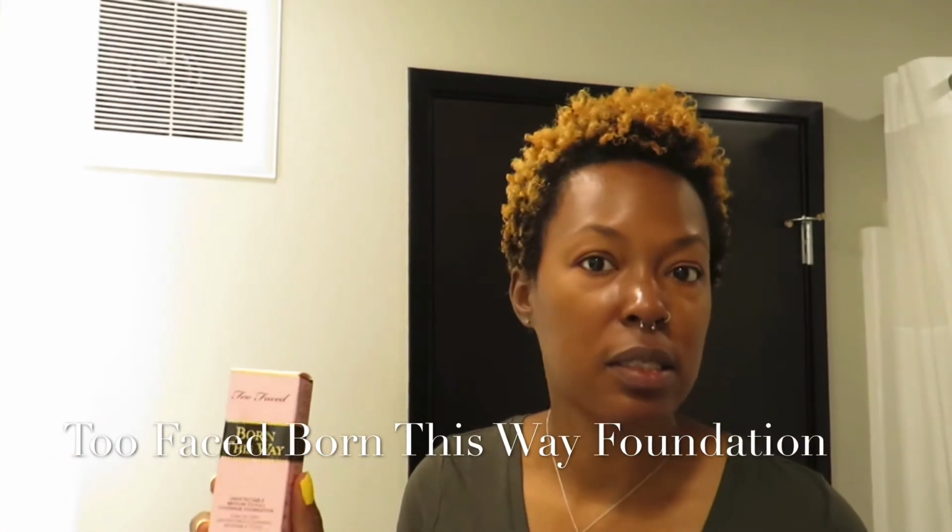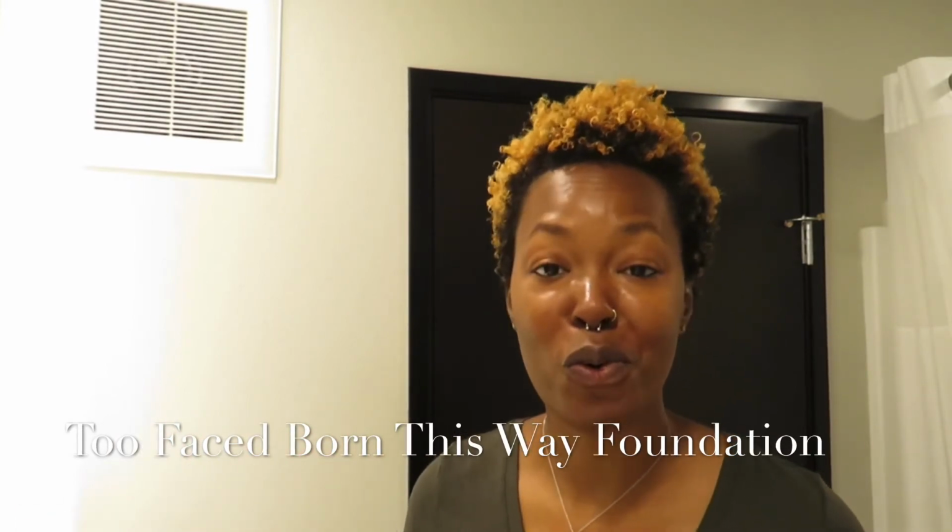So Too Faced recently, I want to say within the past 2 to 2.5 weeks, brought out a matte version of one of their best-selling foundations, which is the Born This Way oil-free long wear undetectable medium to full buildable foundation, right? This one I've grown to love. It has some great ingredients in it, such as hyaluronic acid to help give you that plump and youthful look, along with coconut water to keep the skin hydrated, right?